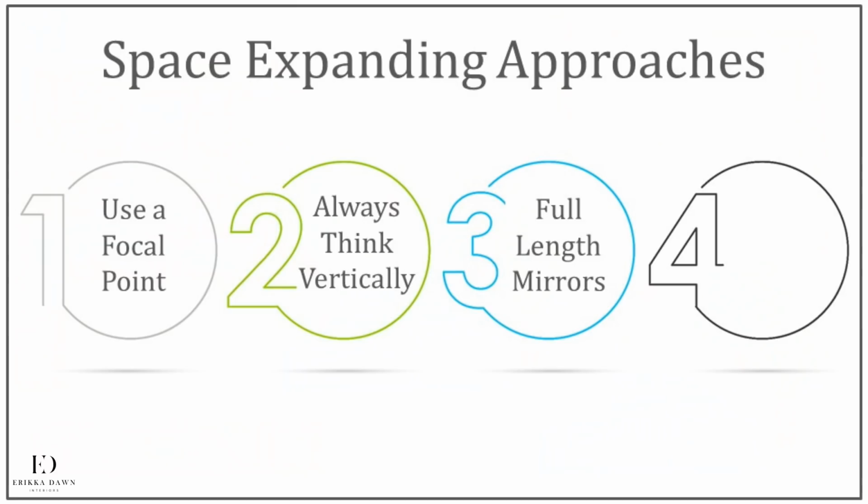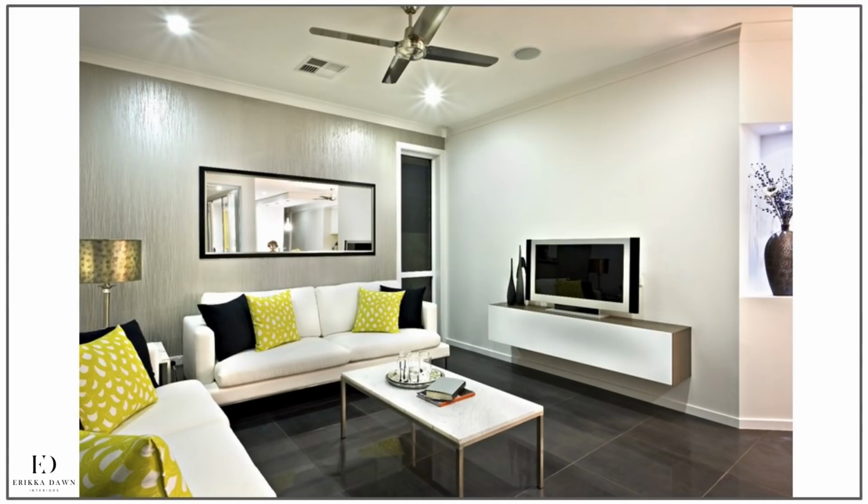Third on my list for designers' most commonly used techniques in a small room is the use of full-length mirrors. Really, any mirrors, but I particularly like full-length if possible. There are 3 primary ways that I like to use mirrors in a room, particularly a small room. First, designers often use them in a location where you would typically have a window but don't, such as behind a sofa or a console table.